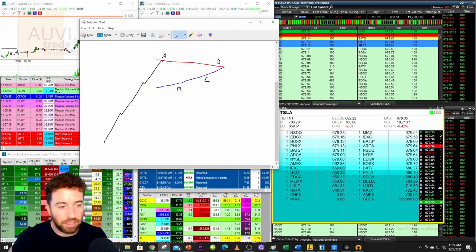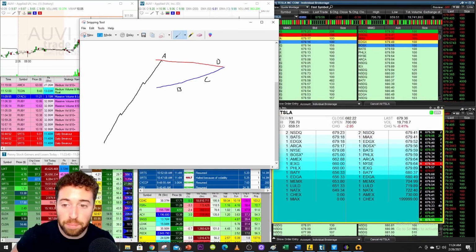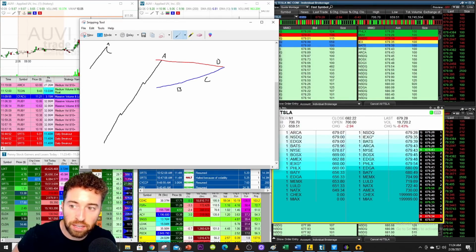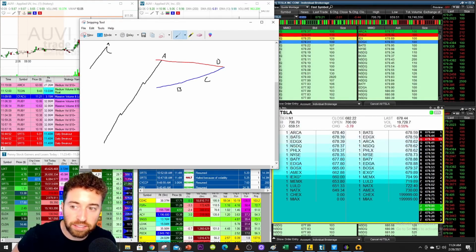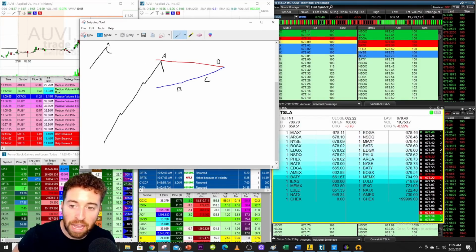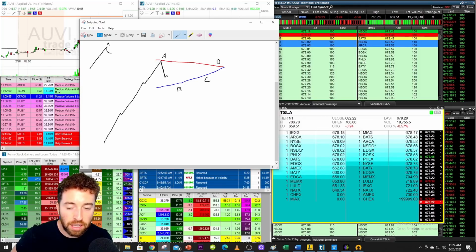A, just like before in our U-shape, what did our U-shape do on A, guys? A up here established resistance, right? A is going to show us where resistance is. It's going to show us the top, and it's going to show us, again, the drop. Do we ever want to buy on A? Never buy on A.